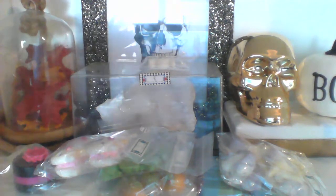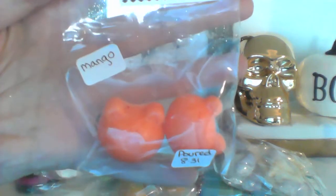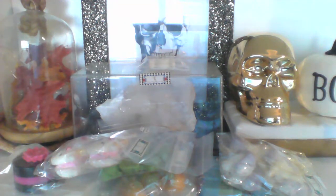Then I got 2 little frog heads, and that is in mango. And that smells like mango shampoo. I mean, it's a good scent, but it's not really the kind of mango I like.